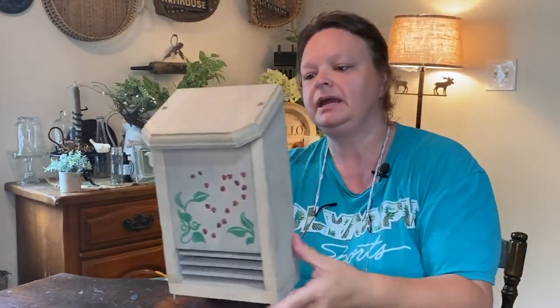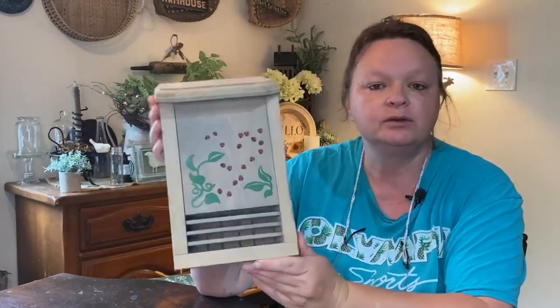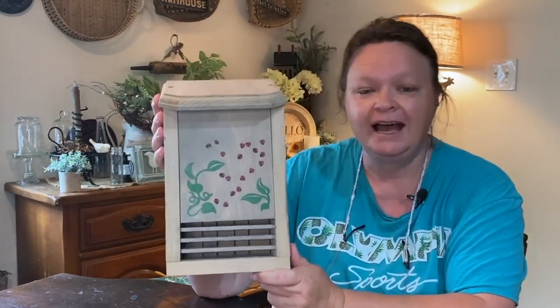This one was for me, or is for me. I got this for $4. It is a ladybug house, and I'm always looking at these little bee houses, ladybug houses, butterfly houses. I love having those around.